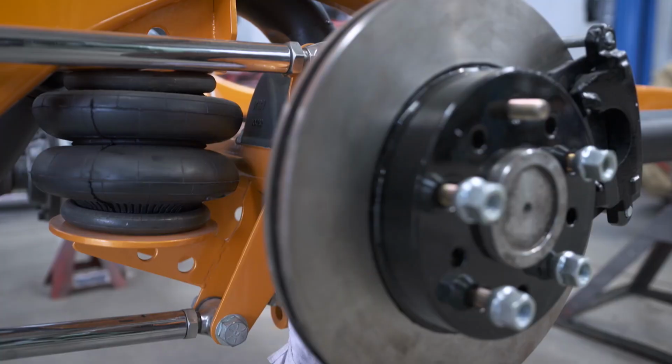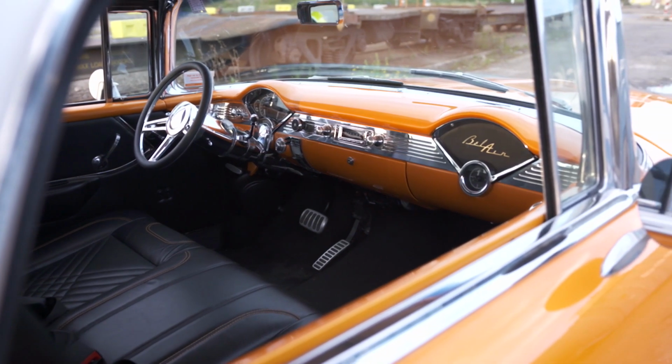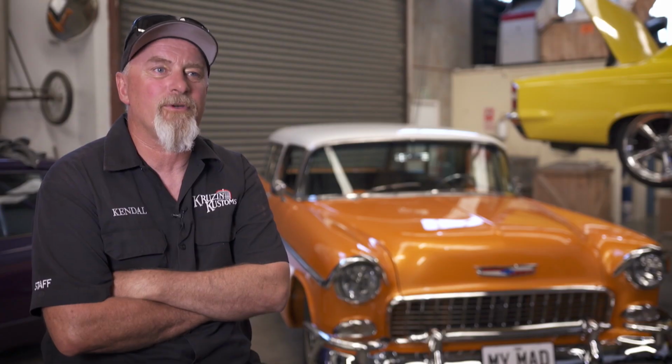We got into the fact of, let's change the colour, let's put some suspension in it, let's put an LS in it, let's go with the new interior, and so on and so on. And it just grew and grew and grew to what you see now.